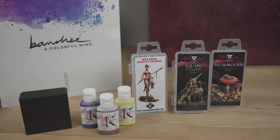With so many distributors, brands, and shops exhibiting at the Scale Model Challenge, I couldn't leave without buying anything. So over here is my haul. My first purchase was actually the Banshee book. I found it for 50 euros, so a real bargain.